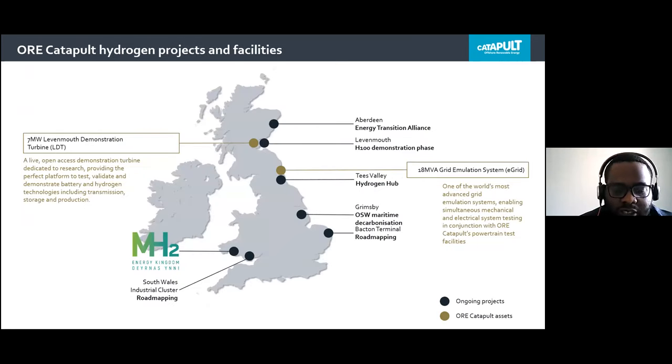And this is just a summary, which you can see in the slides later on, of the different facilities we have at the Catapult and a number of projects, like the Southwest Industrial Cluster, and ways we support the UK in driving this innovation as well. I think that's the summary and end of my presentation. Thank you very much.